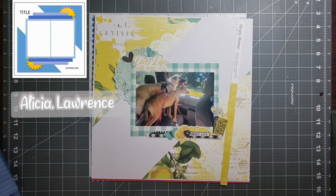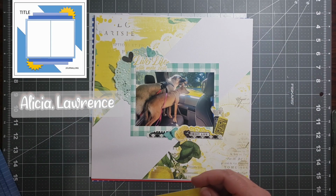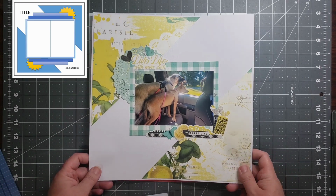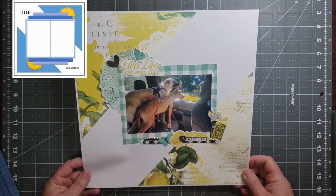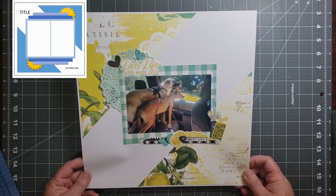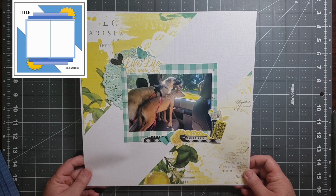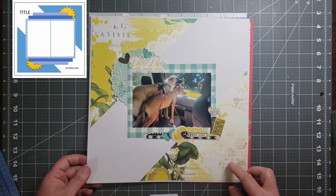This is easily recognizable: Simple Stories, Simple Vintage Lemon Twist. And this is a photo of our dogs in the back of the truck. When we're leaving our neighborhood, we roll the windows down so that they can enjoy that. But if we leave the windows down when we go faster, there's so much dog hair flowing around that it's just horrible. So we only do this when we're going slow.